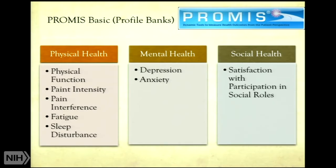So physical functioning, we talked a little bit about that. Pain intensity, that's good. Pain intensity, pain interference, we'll leave to Karen. I think Karen got into my slides here. Okay, I'm never going to live that one down. Okay, fatigue. And sleep disturbance, depression, and anxiety.